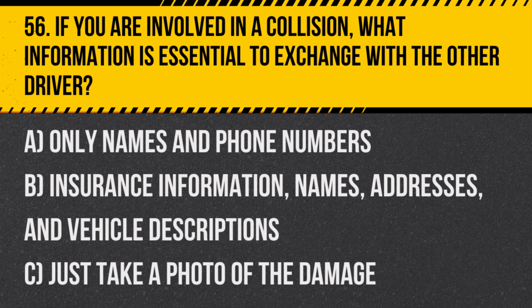Question 56. If you are involved in a collision, what information is essential to exchange with the other driver? A. Only names and phone numbers. B. Insurance information, names, addresses, and vehicle descriptions. C. Just take a photo of the damage. Answer B. Insurance information, names, addresses, and vehicle descriptions. This is crucial for insurance and legal purposes.